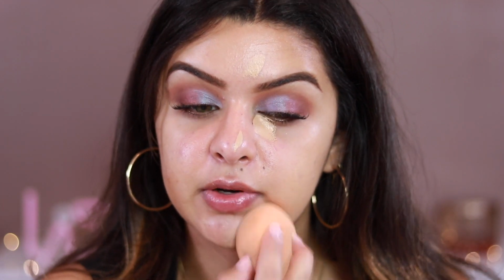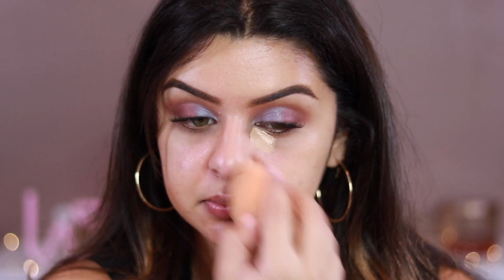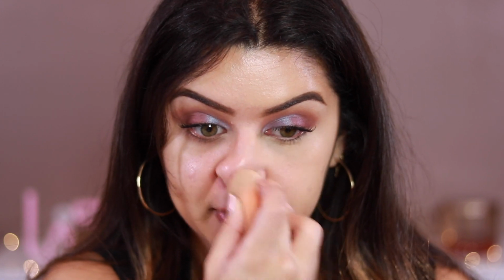I really, really like the finish of this one. I feel like it is a stunning concealer. It definitely lasts all day and it doesn't really crease on me at all. One of my problem areas is that my under eyes are always very, very dry, and this is the one concealer that I have found that works for that.